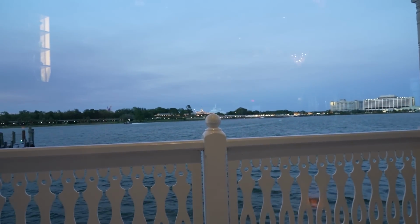It's starting to get a little bit dark out too. Sun's going down. We'll have fireworks soon.